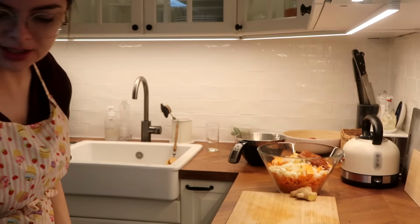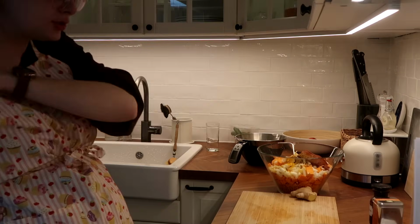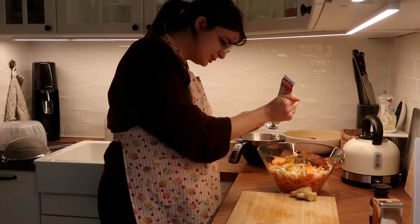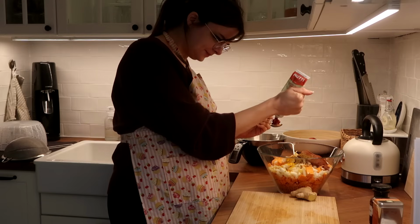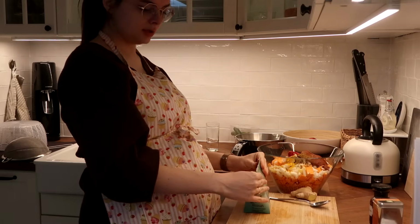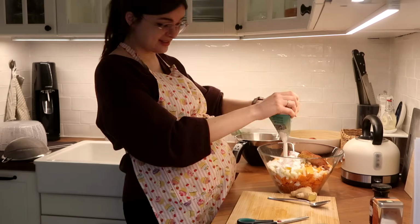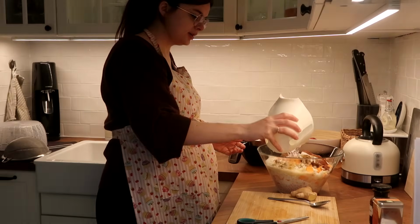Teaspoon of garam masala. I'm almost out. 2 tablespoons of tomato puree. Maybe I'll just do 1 because I did use more of that curry paste. Okay, then the coconut milk. I made sure to get the full fat coconut milk because I'm gonna need that when I'm breastfeeding. And some vegetable stock.